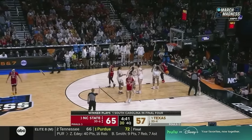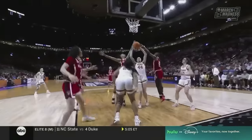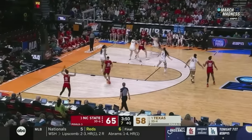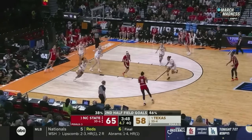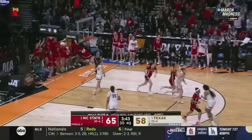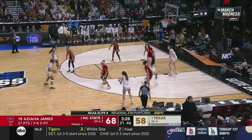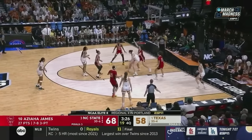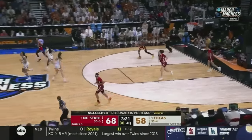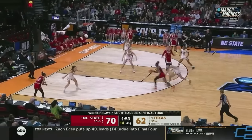And one opportunity coming for Taylor Jones. Jones has got the height advantage for Texas inside. As long as she keeps it high, she gets the finish. Allison Hayes all the way around. Hitting Aziaha James, she relocates and hits a three again. Jones. Here's Rivers, won a national championship at South Carolina, would love to do it at NC State in her home state.